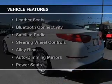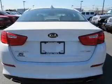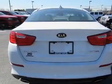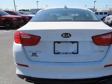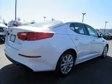The features include electric trunk, push-button start, leather seats, Bluetooth connectivity, a satellite radio, steering wheel controls, alloy rims, auto-dimming mirrors, power seats, cruise control.